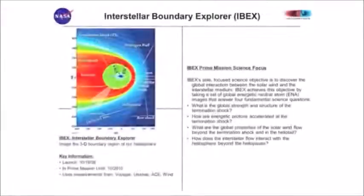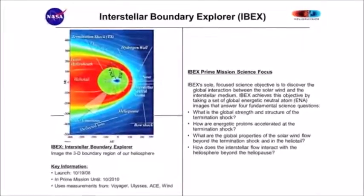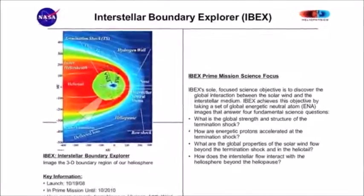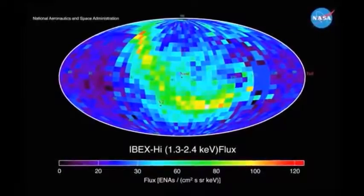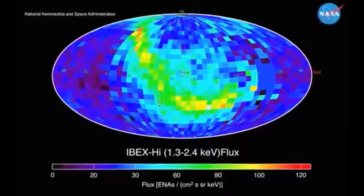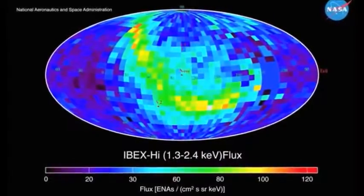NASA's IBEX and Voyager 1 missions have shattered all conventional ideas about the heliospheric boundary, the region separating our solar system from interstellar space. In 2009, the IBEX spacecraft created the first all-sky map of the boundary, revealing an astonishing ribbon of energetic neutral atoms. Principal investigator David McComas said at the time that the ribbon is still a big mystery. Our previous ideas about the outer heliosphere are going to have to be revised.